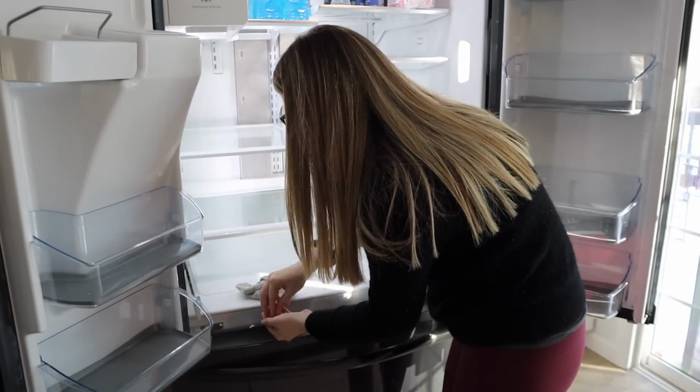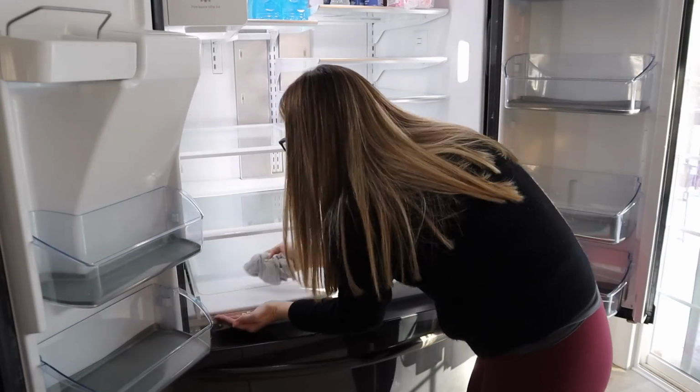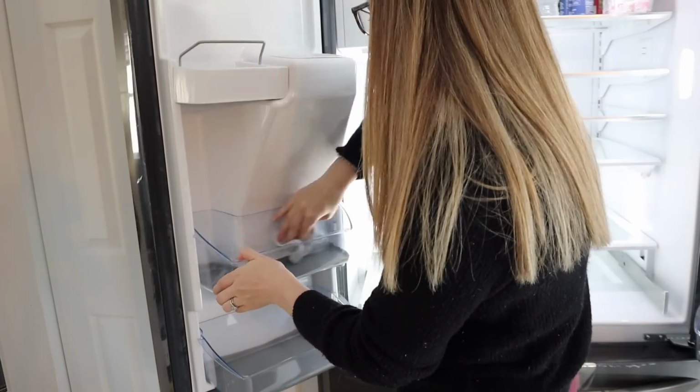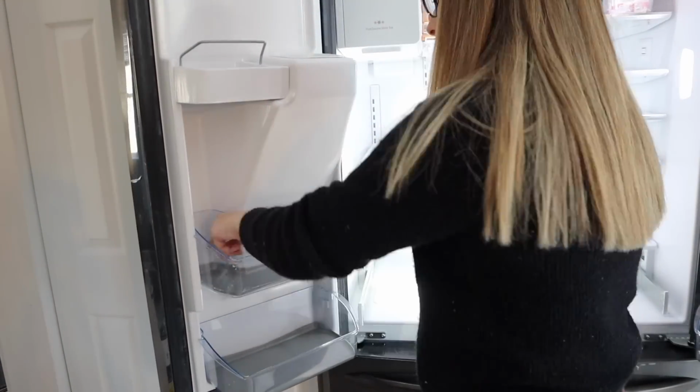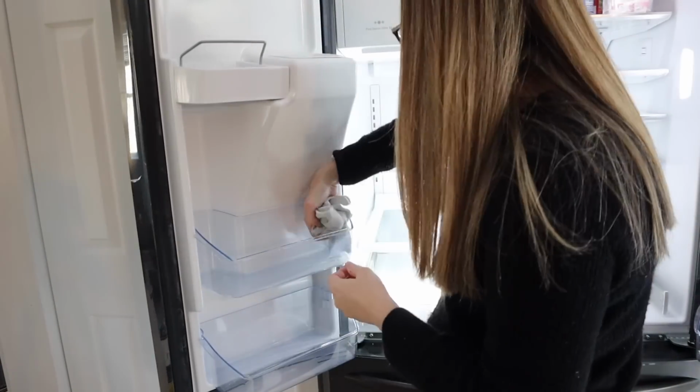I really wanted to take my time wiping down the inside of the fridge because what's the point in organizing it if it's just going to be gross inside? So cleaning it out, this just felt so good, and it's one of those things that I absolutely dread doing, but when I do it, I am so happy that I did.